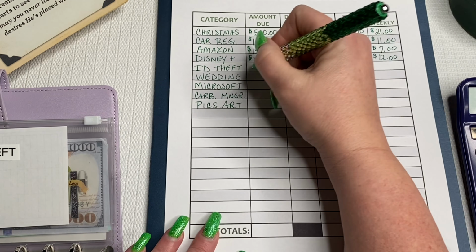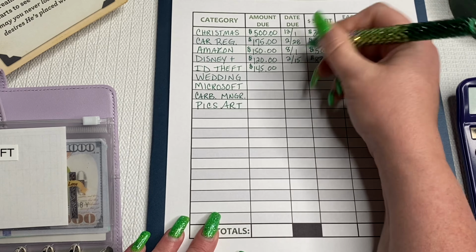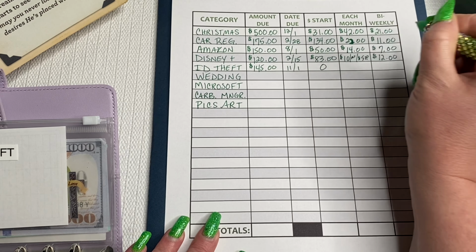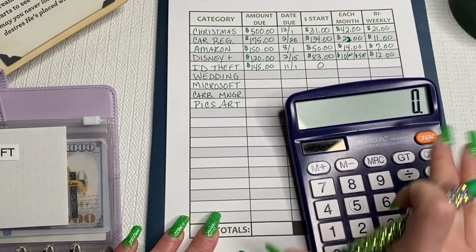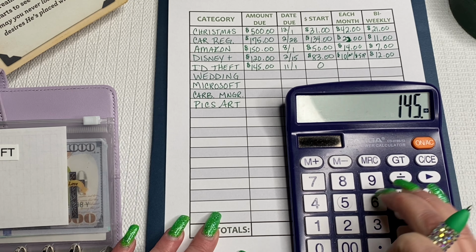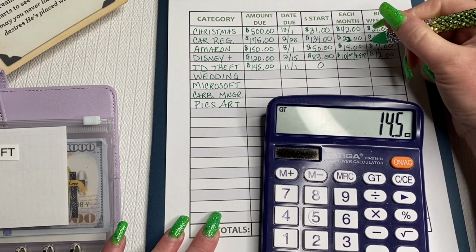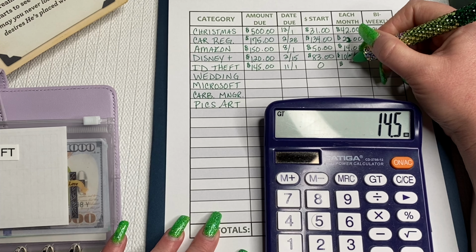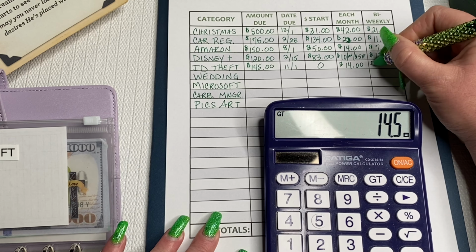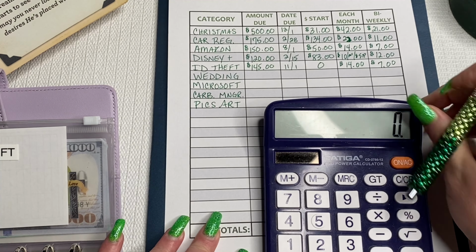All right, ID theft doesn't have anything to start. It is about $145, and that I need by November 1st. So I'm starting with 0. So that means we have 10 months, $145 in 10 months. So divided by 10 is 14.5. So we're gonna do $14 a month and $7 a paycheck. All right, I hope that makes sense.